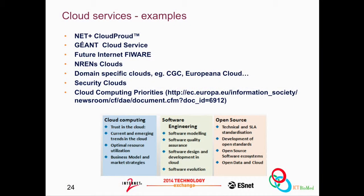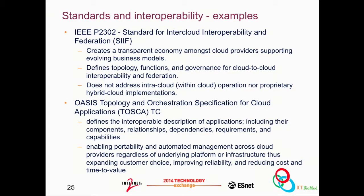Despite the operators and cloud infrastructure providers, we want to focus not only on the cloud computing part, but similar to the cloud computing priorities published by the European Commission. We think a very important part of that integration and interoperability is the software engineering knowledge, or competence, gathered together with the providers of the services, as well as the open source approach. We also have in mind that we have to focus on standards and interoperability, like the IEEE 2302 standard, when we apply it and participate in other approaches like the TOSCA standard for interoperability, which is driven by industry.